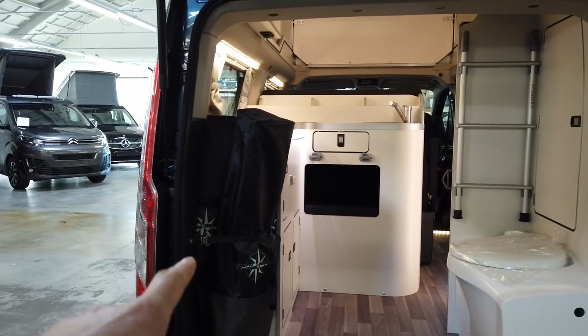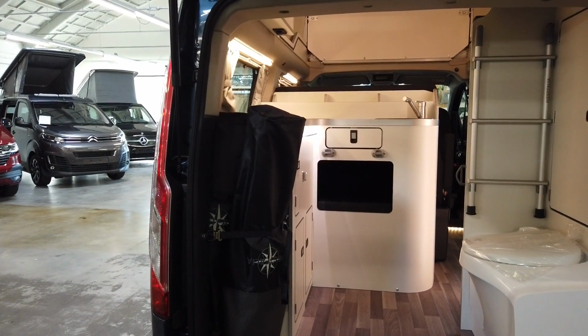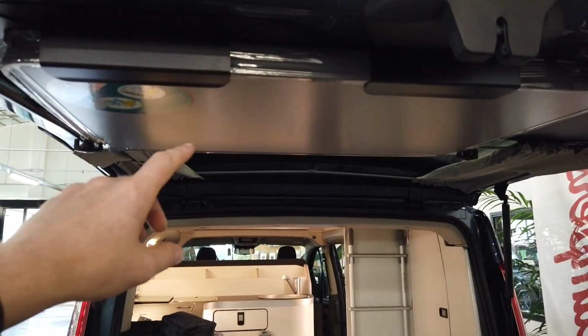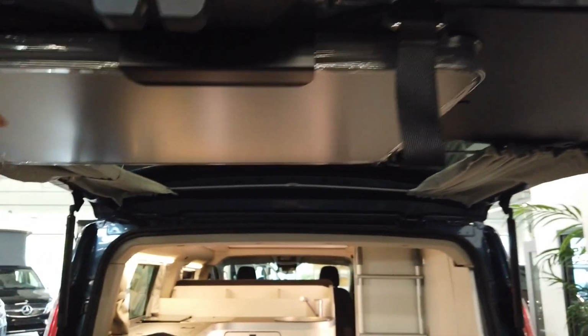And on the left side you see some chairs. These are camping chairs. This is an optional extra. It's part of the outdoor pack. Then you get 2 extra seats, and there's also a table located here in the tailgate. That's also part of that outdoor pack.